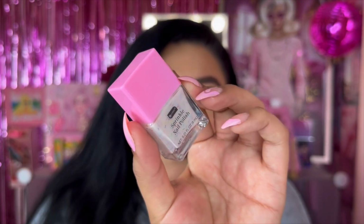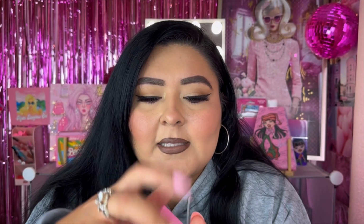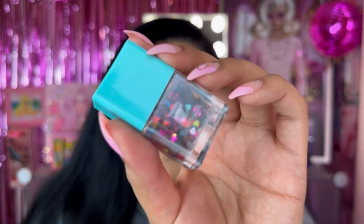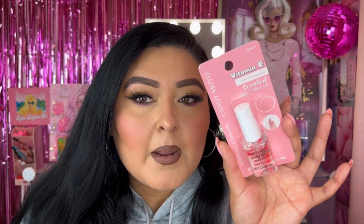Let me go ahead and open them. There's a close-up look at the Sprinkles nail polish. How cute is that? And again, this is vanilla scented. Let's see. Well, it smells like nail polish. There's a slight vanilla smell, but I wouldn't recommend you sniff it like I just did. We also have the Color Heart nail polish one as well. These are so cute. I did go ahead and purchase this as well.